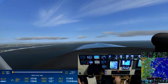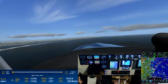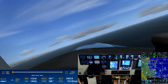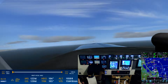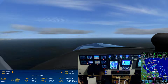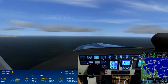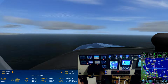All right, we can start powering back now. To 25. Continuing to follow our turn. And let's go ahead and bring our prop back to 25. There we are, 25 squared. Approaching our 2,000 feet. There we are, 2,000 feet. Leveling off. And let's get our autopilot on.